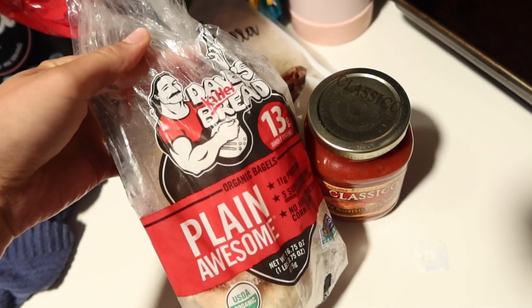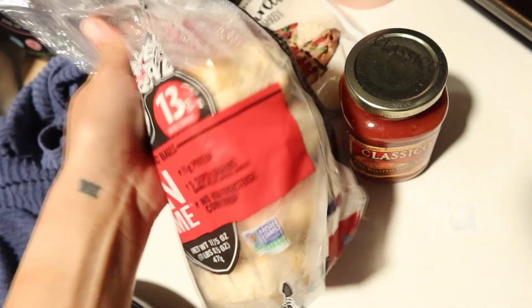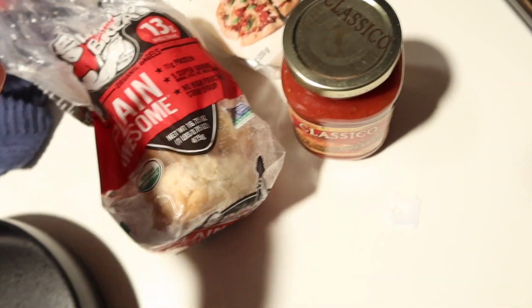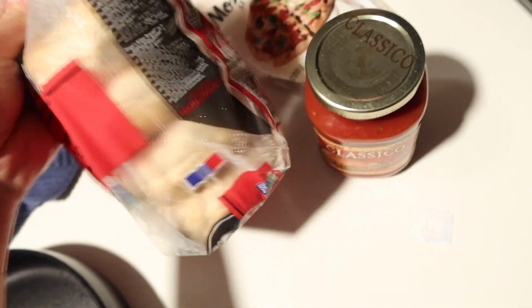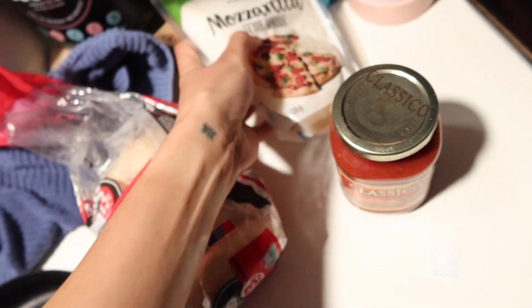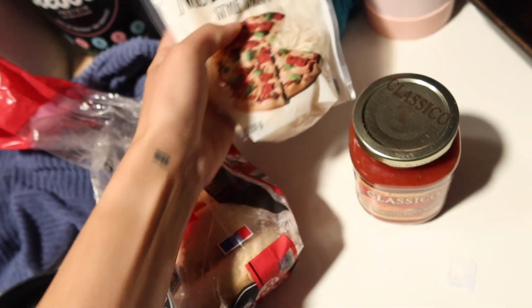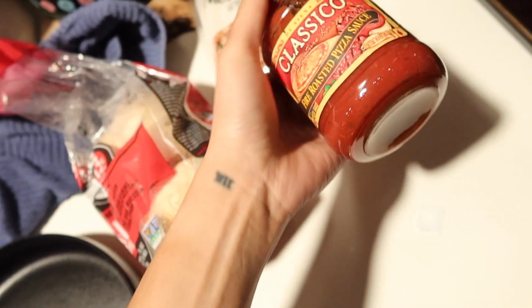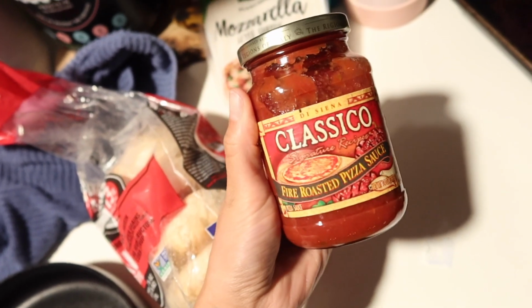So I have some bagels in the freezer which I need to eat up. And I think I'm just gonna do 1. I have stuff to do pizzas. So I like to do bagel pizzas. This has quite a bit of protein in it. 11 grams. I also have some mozzarella from So Delicious, and if I had pepperoni I would love to put that on here, but I don't have that, so I have to make do with the ingredients that I have.